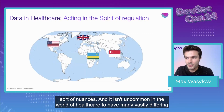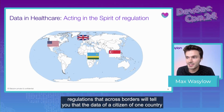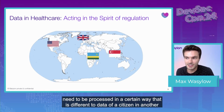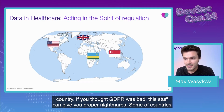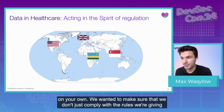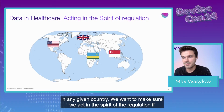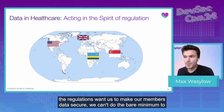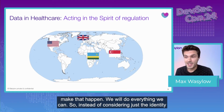And it isn't uncommon in the world of healthcare to have many vastly differing regulations that across borders will tell you that the data of a citizen of one country needs to be processed in a certain way that is different to data of a citizen in another country. If you thought GDPR was bad, this stuff can give you proper nightmares. Some countries will have very prohibitive laws, while others will allow you to be a little bit more adult on your own. We wanted to make sure that we don't just comply with the rules we're given in any given country. We want to make sure we act in the spirit of the regulation. If the regulations want us to make our members' data secure, we can't do the bare minimum to make that happen. We will do everything we can.